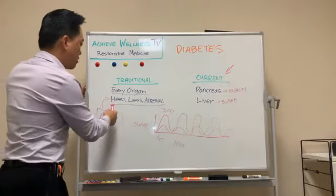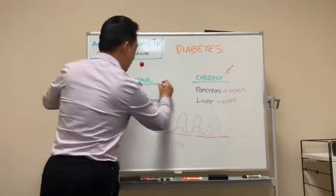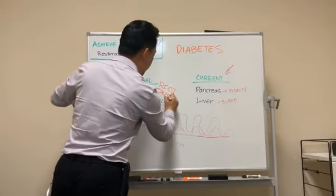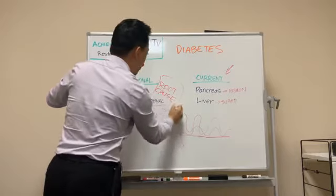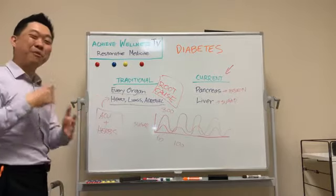And so by finding the root, this is what we call root cause. Everybody talks about the root cause. What is truly the root cause? The root cause is organ dysfunction. You need to find the organ dysfunction and fix it. If you don't find the organ that's dysfunctioning, you're not going to be able to fix it.